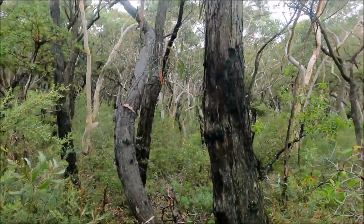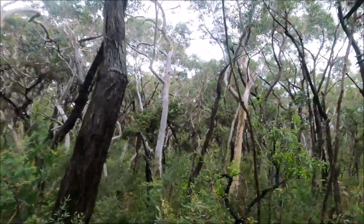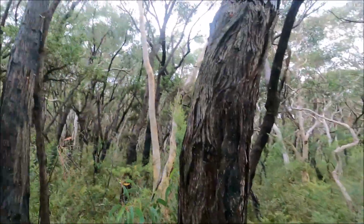I'll go in a little bit more. I don't want to go too far in because I want to go down that main trail and see if I can find any sticks shoved in the ground like the boys have been finding up in Queensland.